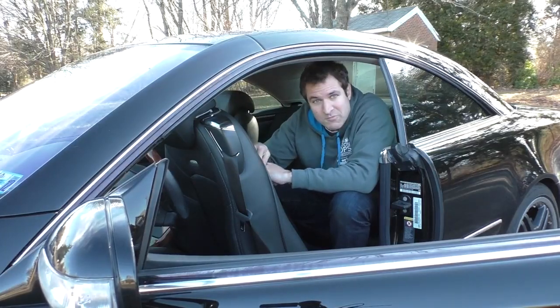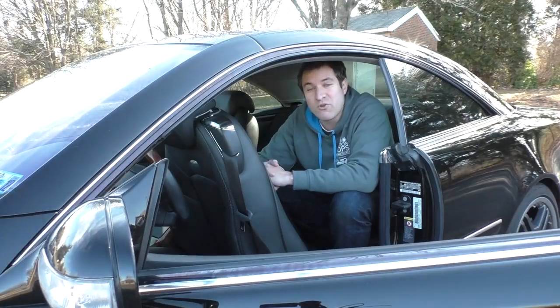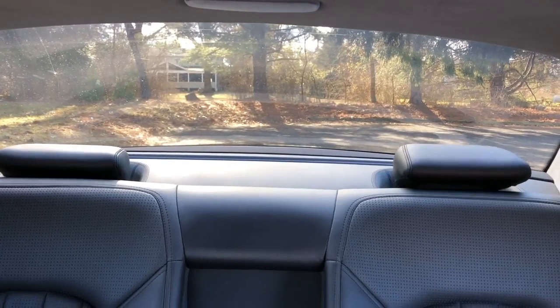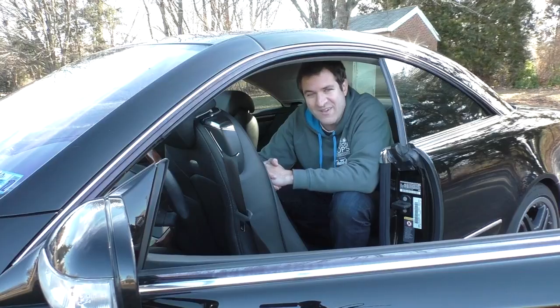Usually you can drop them with the push of a button, but you have to manually go pull them back up, but not in this car. You just push a button if you're a rear seat passenger and they automatically pop back into place, which is crazy because of course no one is ever going to ride in the back of this car.